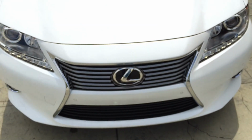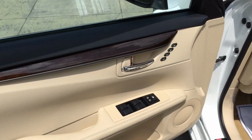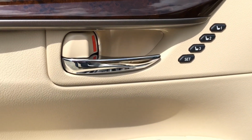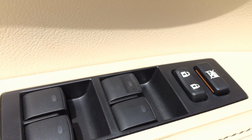Alright, let's go ahead and look at the interior. Here's the driver side door panel. Here we have 3-position memory settings for both driver and passenger. All 4 windows are fully automatic.